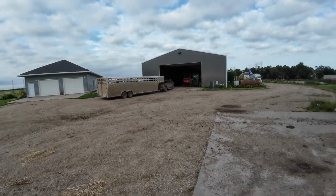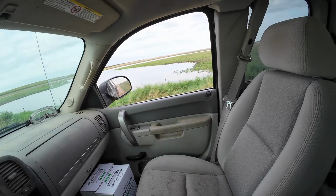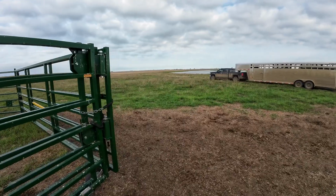We still are fighting big water in that one pasture. We're gonna have to figure out how we're gonna get them from one side to the other into the corral. The cows are in the trees over here, and we need to get them across this water into the corral. The water's probably too deep in most areas. Be a good day to have a horse and know how to run it.